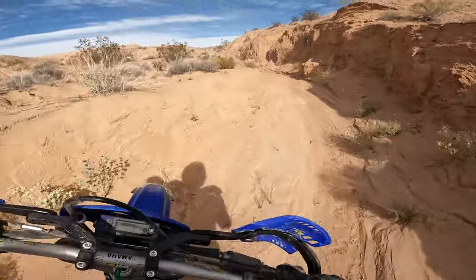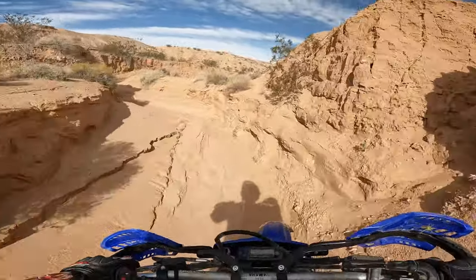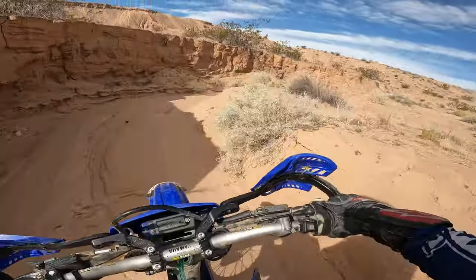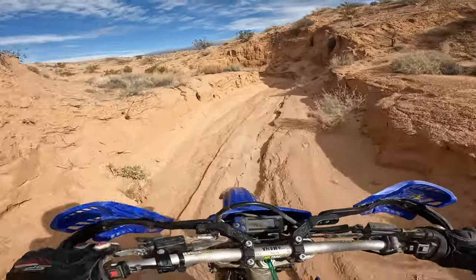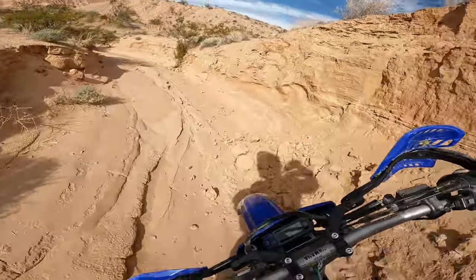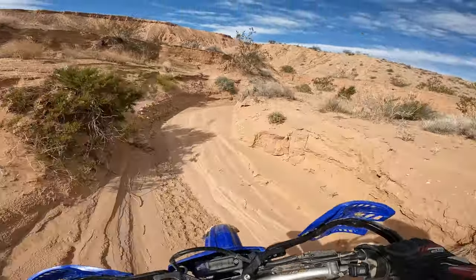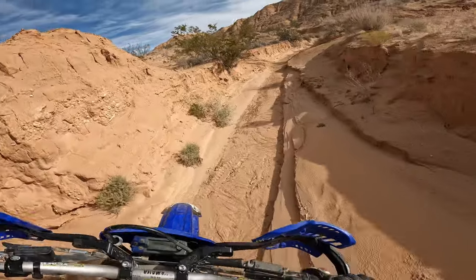Been dropping into the creek. Looked like it just rained. You know, this would have been crazy if there was a little water going down here, because it looked fresh. It looked like it had eaten out some of the cliffside. It collapsed and caved in. See right there, it's all caved in. I haven't seen any fresh tracks, so no one's been in here since the last storm.